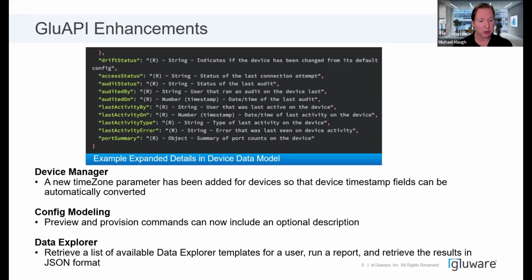In config modeling, you're able to execute the preview and provisioning commands and they have an optional description. Descriptions, again, are super handy when you are wanting to add a label that is then searchable so you can understand when or why something was executed.